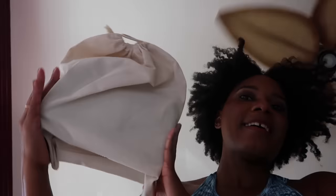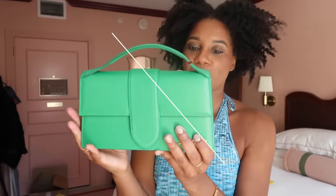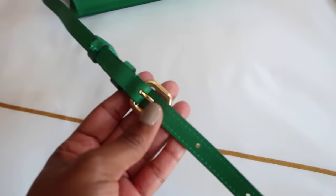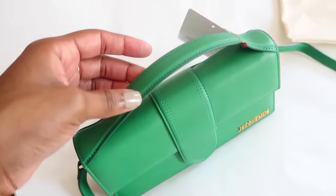Next up, I got a little something from Jacquemus. Let me show you guys what I got. You guys know Jacquemus, one of my favorite brands. And I ended up getting this beauty. It's so good. So this is the Jacquemus bag. It's in one of the newer colors they just released. It's kind of like that Bottega green, and this will match perfectly with my Celine sneakers, but I'm absolutely in love with it.